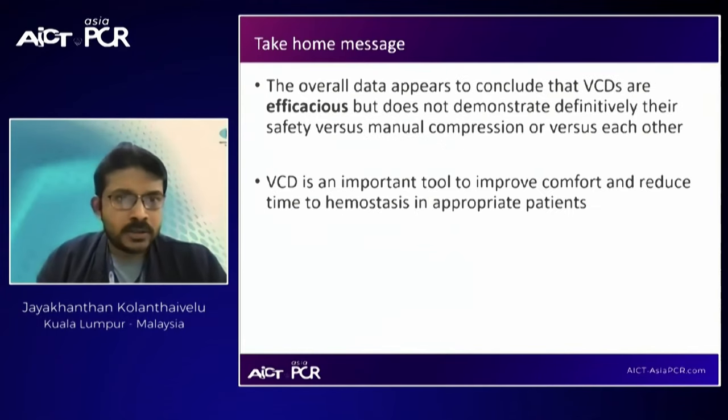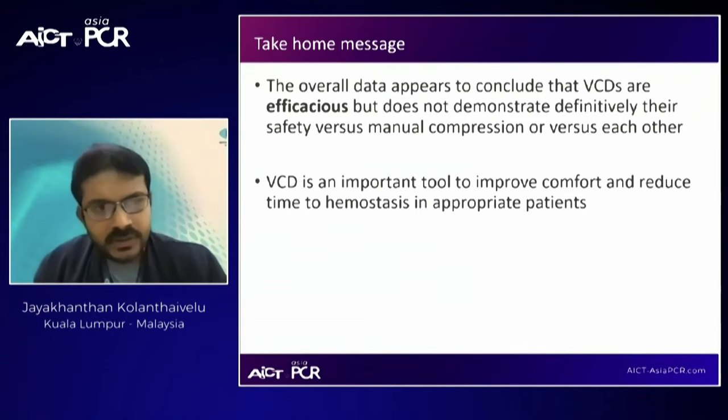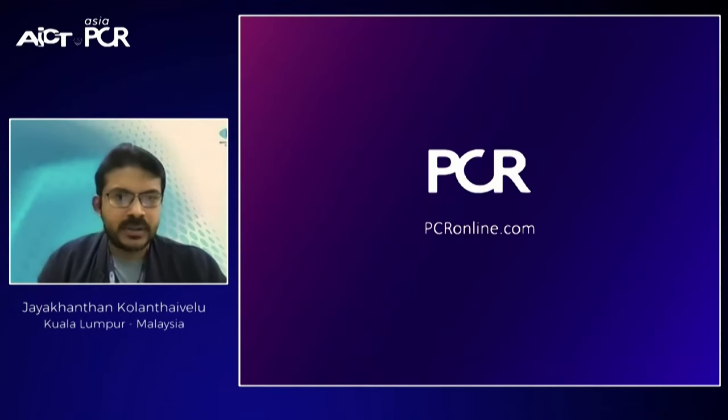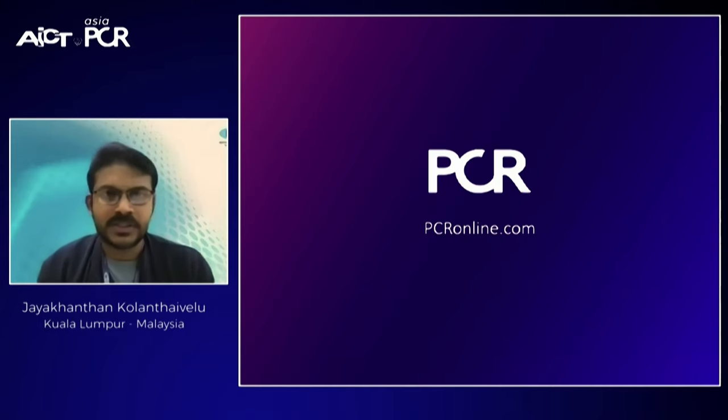So the overall data appears to conclude that VCDs are efficacious, but they do not demonstrate definitively their safety versus manual compression or versus each other. So my take is VCD is an important tool to improve comfort and reduce time to hemostasis if used in appropriate patients. I thank you, and I'll take any questions.